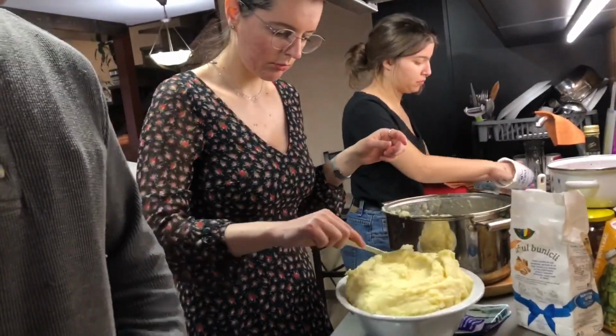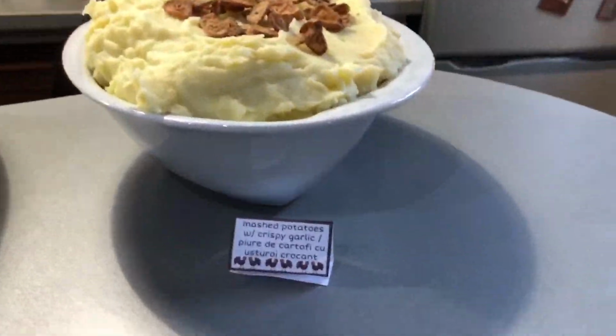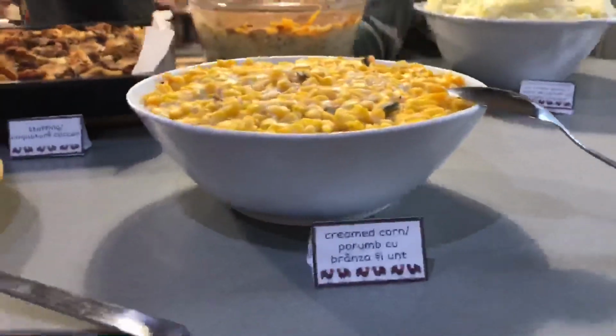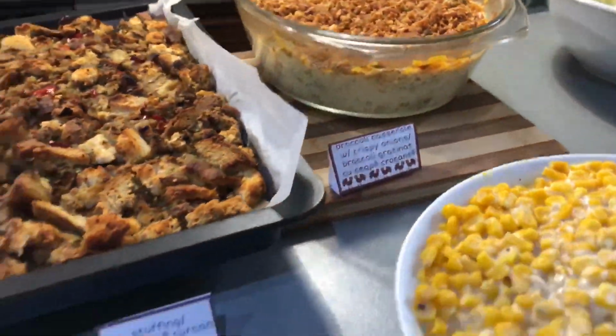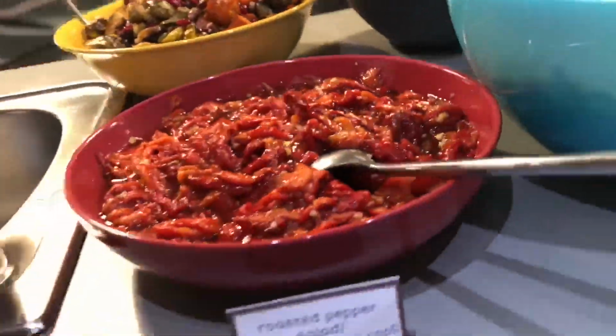This is the last sun of the season. I love that hair. We got the cook line going here. Look at this line. We got puree di cartofe cu usturoi picant. We got porumb cu unt, broccoli gratinate, ciuperci umplute. What's this? Salata, sardine, salata, ketchup.